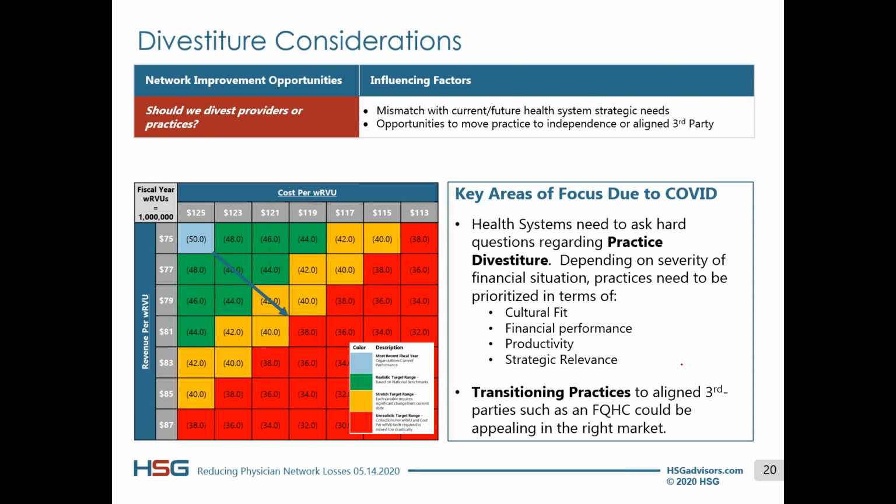Fourth, under divestiture considerations, we're going to emphasize this a little bit here in the webinar over the next two slides. We really think this is the time to ask hard questions about practice divestiture. Depending on the severity of your financial situation, your mileage may vary, we'd recommend putting together some sort of rubric, and this is the one we use, to prioritize practices. One, going forward, is that practice or provider a good cultural fit within our organization?